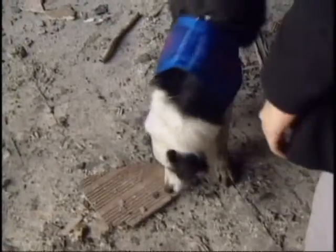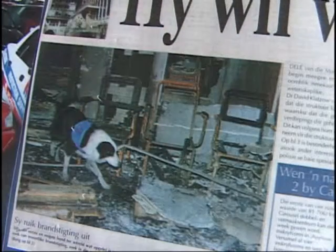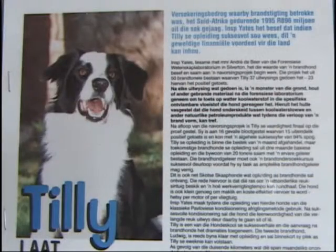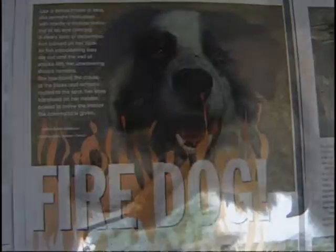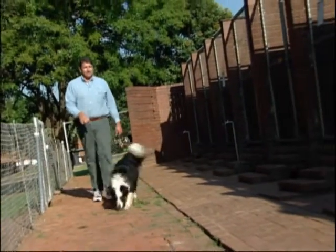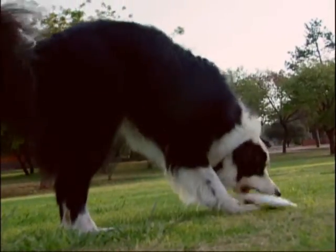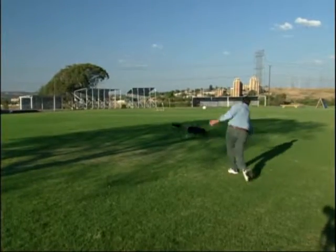And then the press was called in. Tilly had not found an accelerant. It had not been arson. It had been an electrical fire. The commission and the peace were preserved. And Tilly had added to her press clippings. Tilly and Kim continued to work all over South Africa. When Tilly isn't on the job, her affection for Kim bubbles over. Tilly helped keep the peace during a troubled time, and she's still South Africa's number one nose.